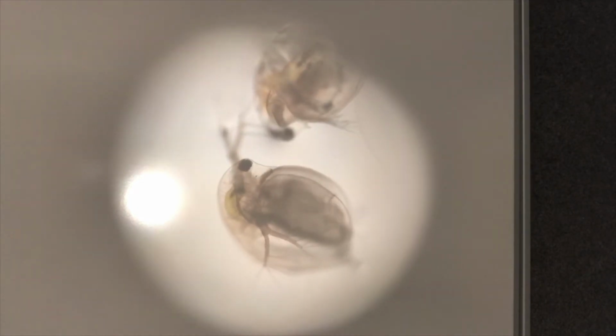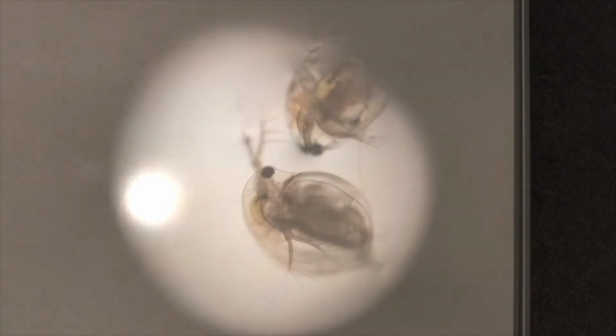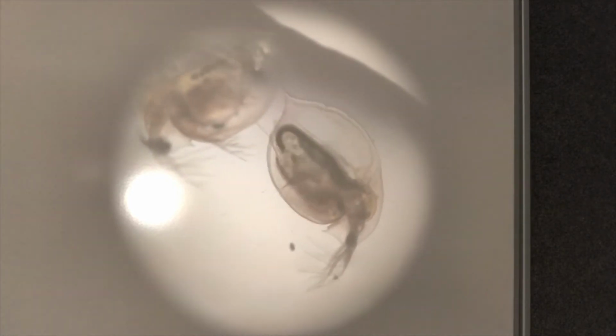In the spring, all Daphnia are female. They make clones of themselves, and there can be millions of these in the water. These creatures are an important food source for a lot of other animals that are swimming around in the water.